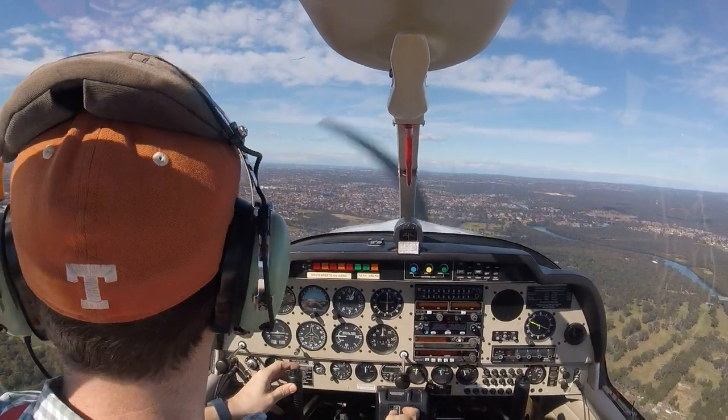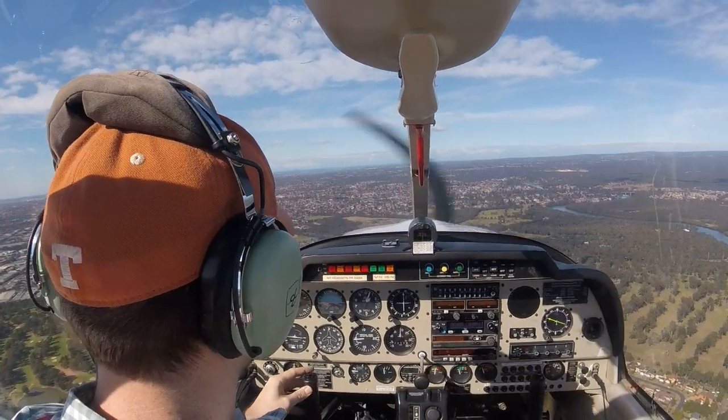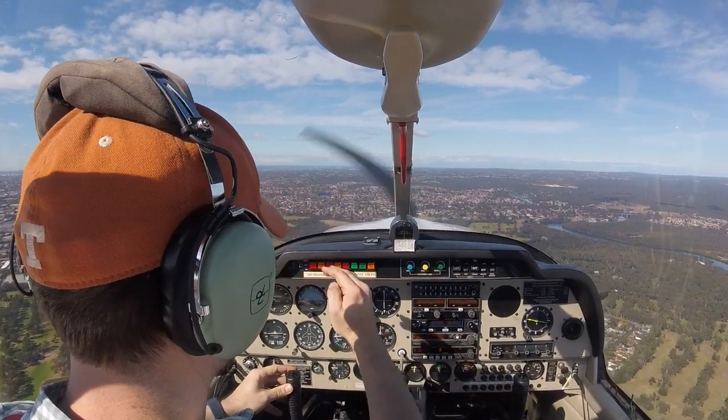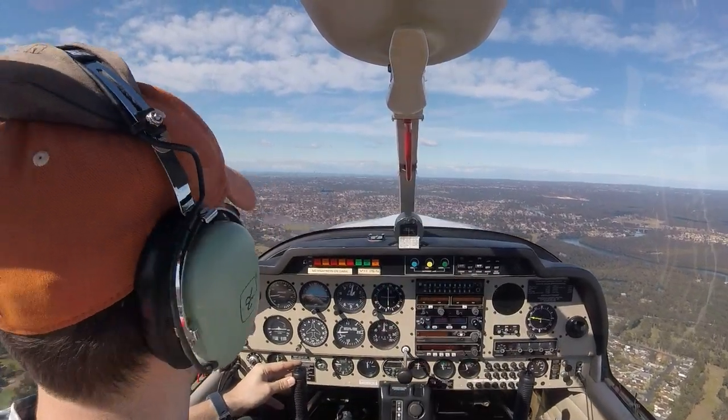Brakes have pressure, undercarriage is fixed. Mixture is rich. Fuel pump is on. Fuel selection is on. Pressure, contents, Bristol 1131. Canopy. Harness.